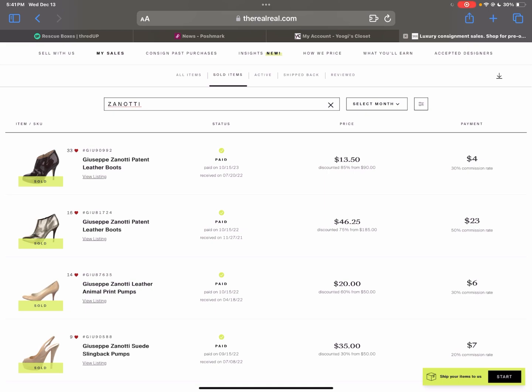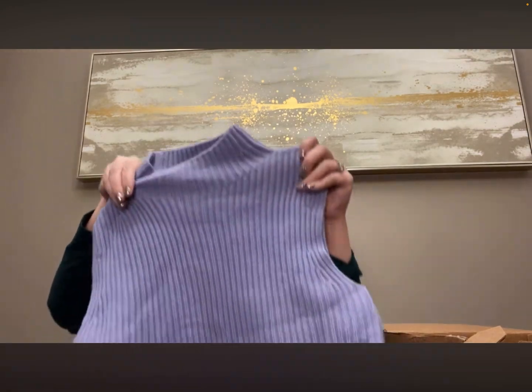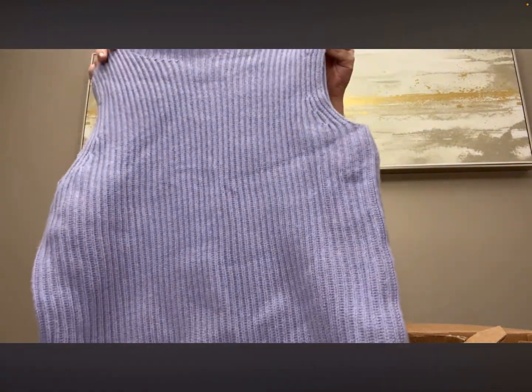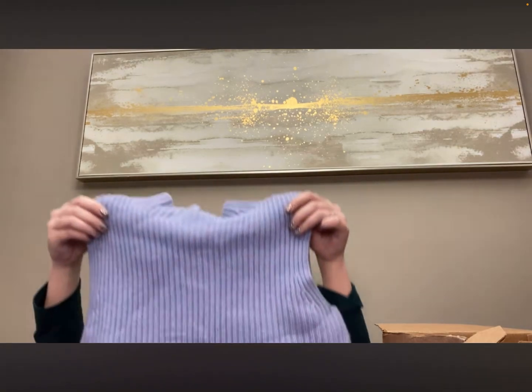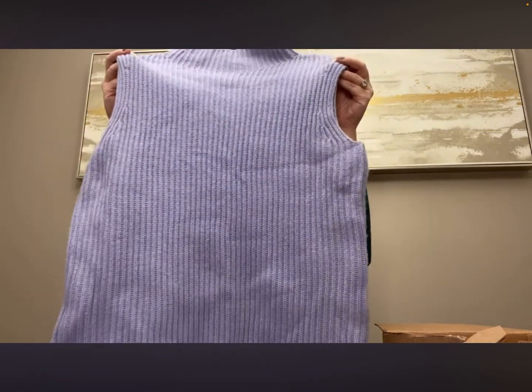Let's see what we got next. They were listed in my closet a while, so if I can sell them that way, you know, I'll be very happy. Next we have Escada. This is medium and a really pretty baby blue, and it's a sleeveless sweater, and it's got a little bit of pilling, I guess, but nothing too bad.